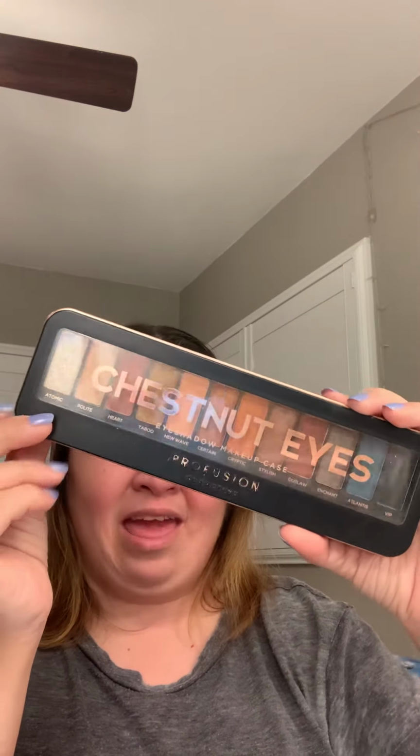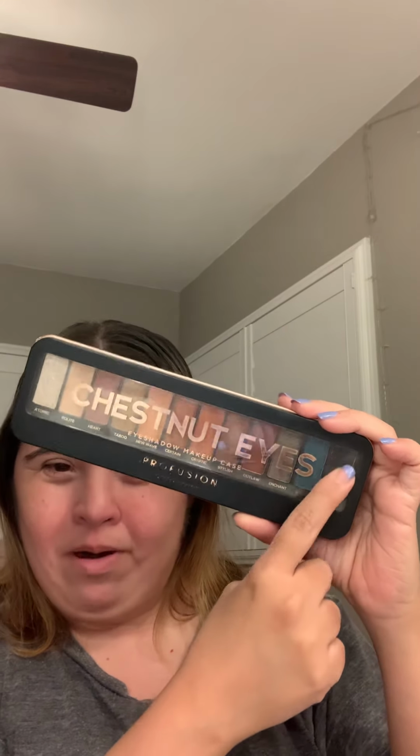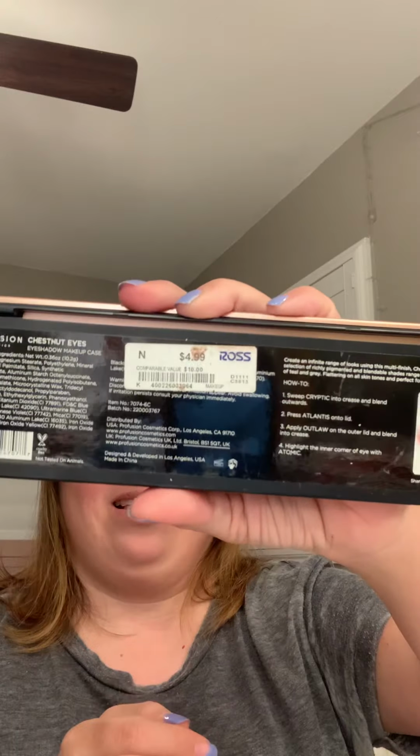And then this is my fave first perfusion palette. It's like all orange, reds, and one blue and one dark black with like glitter in it. You can really see a little bit, but it has glitter in it. And I haven't tried that black because I don't know if this black would be good on my eyes. But this is my first perfusion palette and I'm loving it. And this is in Chestnut. And I got it at Ross because it has a tag on the back.